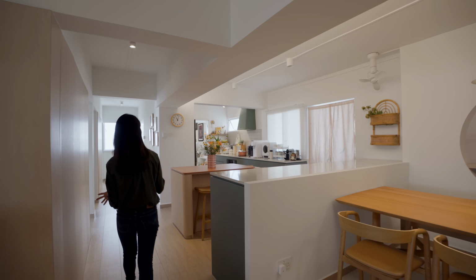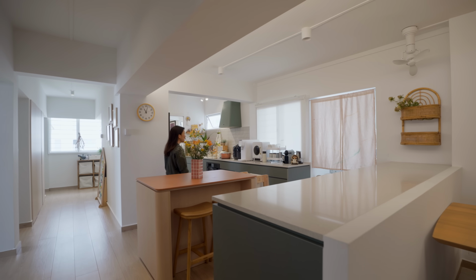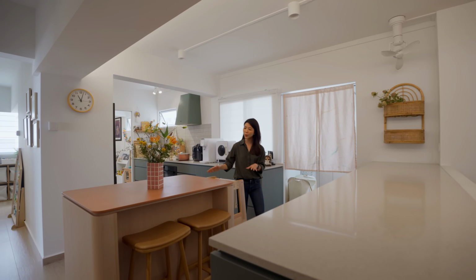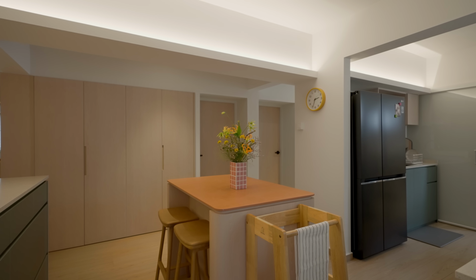At the heart of the home is the open kitchen, and this is definitely one of the larger kitchens I've seen in an HDB. We've got tons of countertop space and lots of storage solutions, and in the middle we've got an island counter, and this is where the family has their breakfast or just quick meals throughout the day.